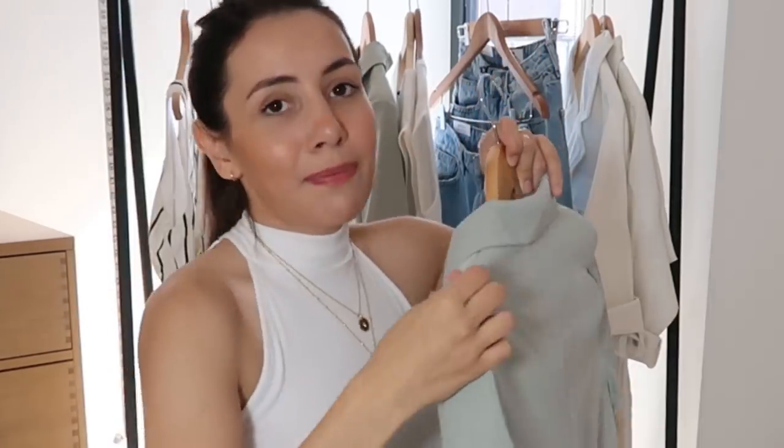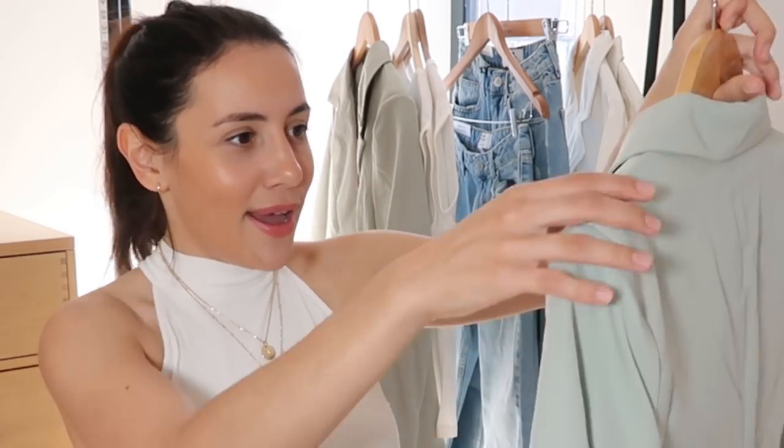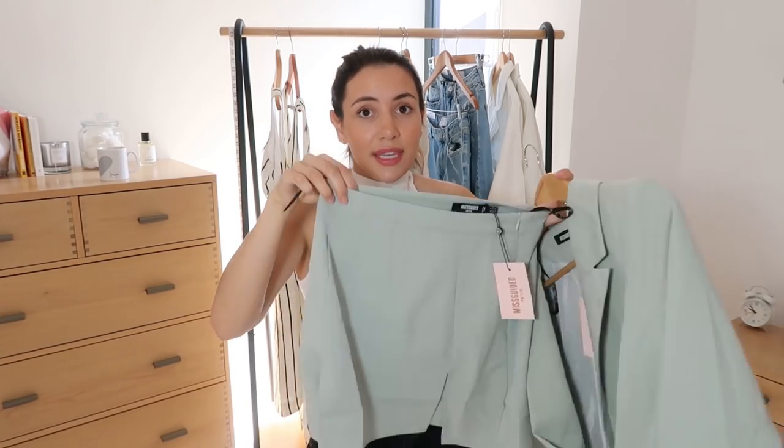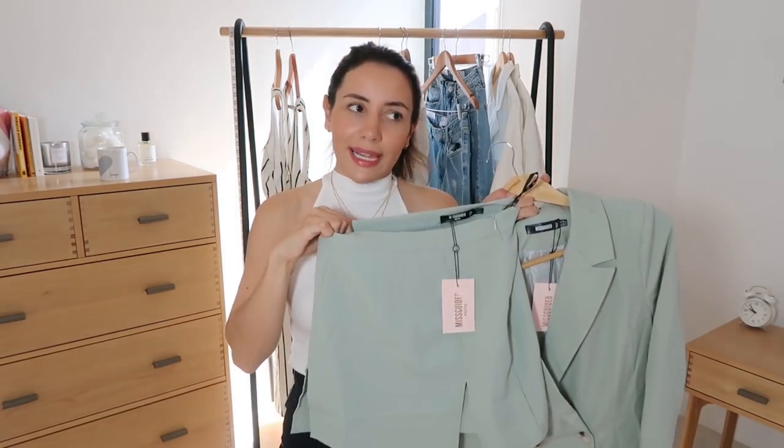So they've got these padded shoulders, which I think are really nice if you've got quite a small frame and you just want that little bit of shape. Usually I wouldn't really go for a padded shoulder, but when I tried it on, I did think it looked really good. As a side note, the co-ord skirt that came with this piece was not available in regular sizing.